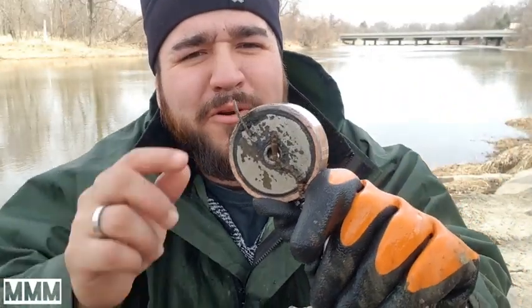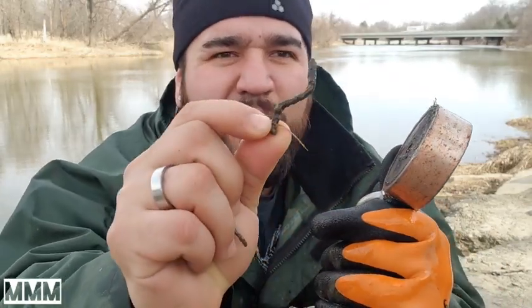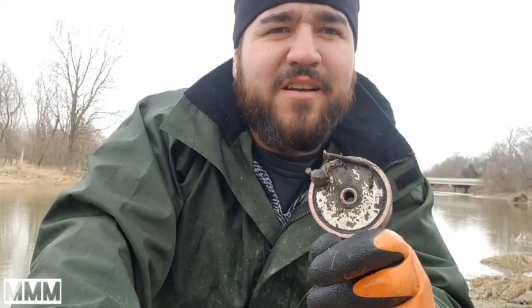And you guys, we all know the lucky nail is important. So, we got our lucky nail. And we've caught another sinker and another nail. This makes like 15 or 16 nails. I don't know what it is about this spot, but a lot of people must like throwing nails in here.